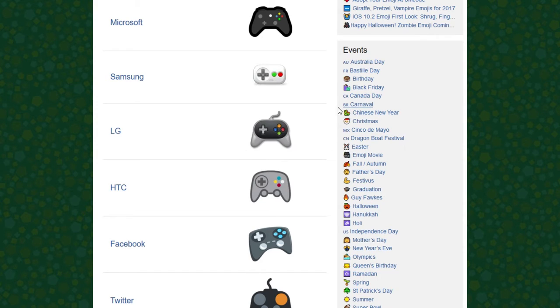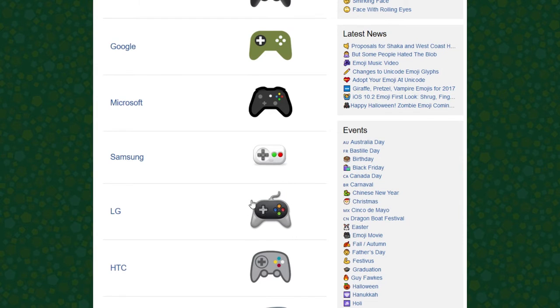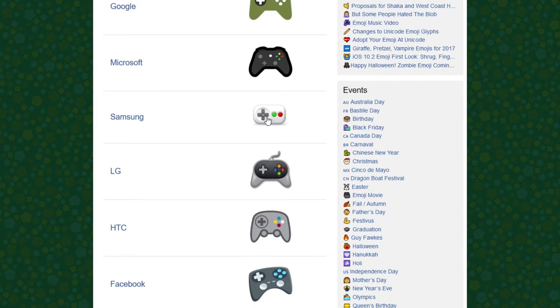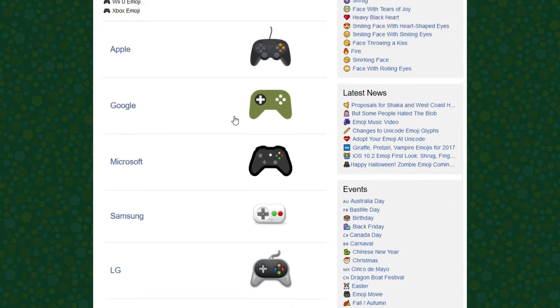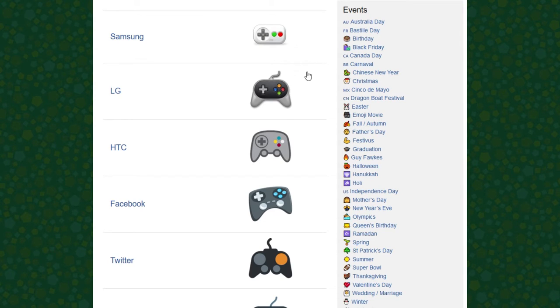Who has a controller that looks like that? Who has a controller that still has a D-pad and buttons? I know I'm getting technical with this, but these don't even work as emojis. They don't work as single emojis, because like, you know, I was complaining about Google's, but Google's works as an emoji. I can admit that. These don't even work as emojis.